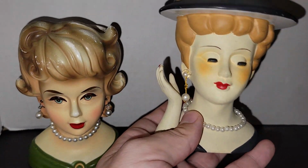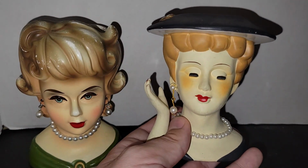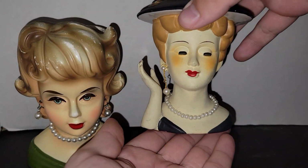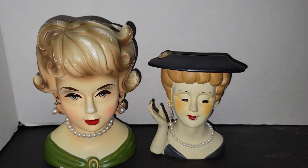Now, her other earring is in here. The lady who runs the shop put it in a little baggie for me, so all I have to do is hot glue it back in there. But yeah, I still picked her up because it's a head vase, and I know that people like these. And the fact that she also has all of her jewelry made her all worthwhile.